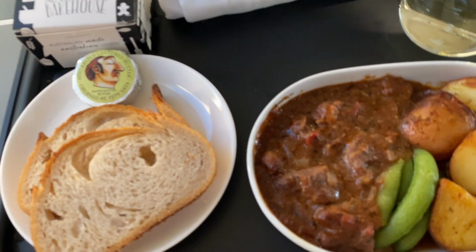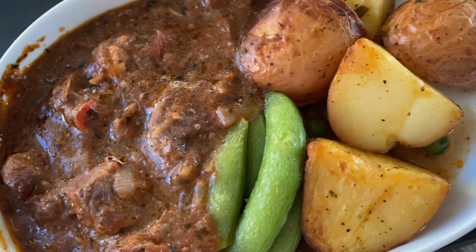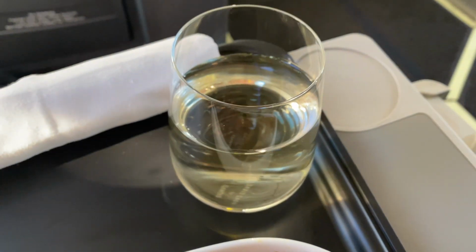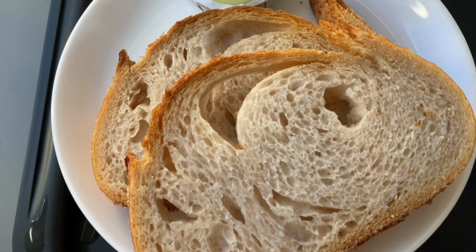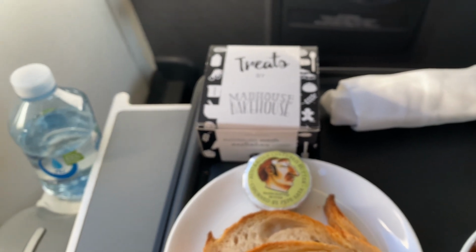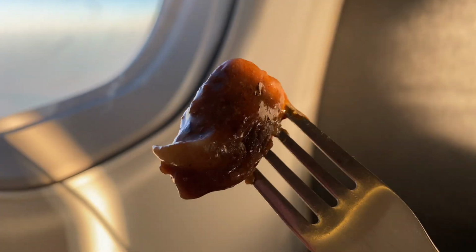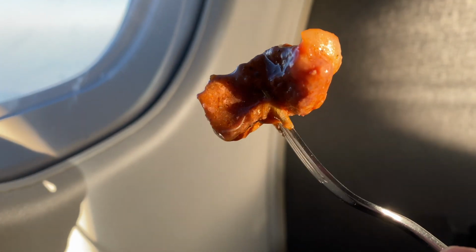I was given the beef cheeks, which was served with roast potatoes and green beans in a very creamy and rich sauce. I also asked for a glass of white wine, which today was Pinot Grigio. Served with dinner were 2 pieces of sourdough bread, Qantas' signature butter, and dessert, which I shall get to later. The beef cheeks were incredibly delicious and filled me up completely. By the end of the meal, it felt like I had run a marathon.